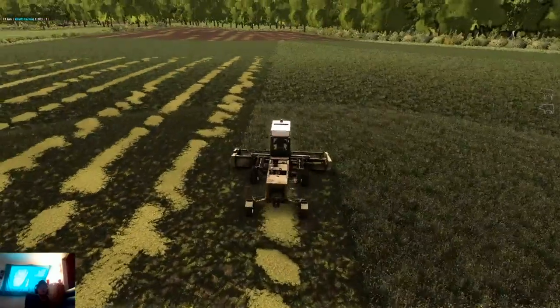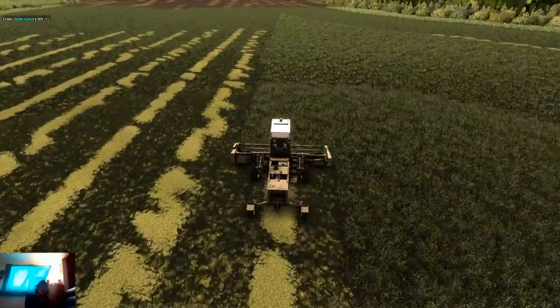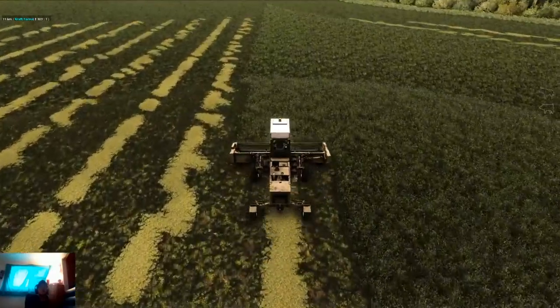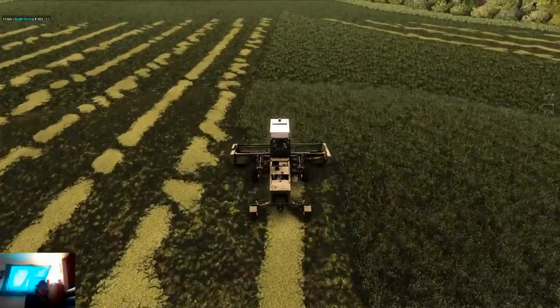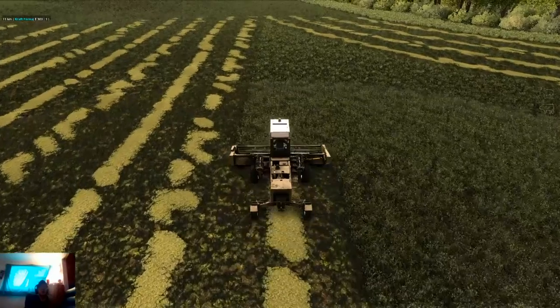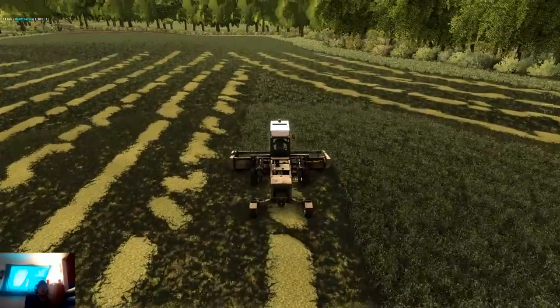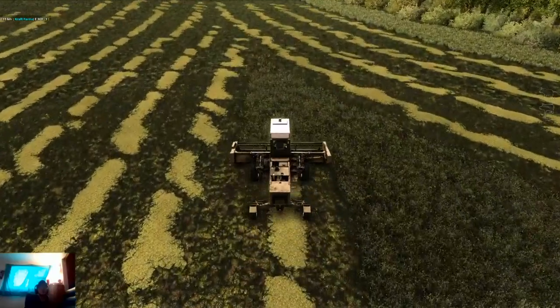Yeah, we're about halfway cut on this field already here, so we'll see. Maybe we can get the rest of this cut. We'll get this back, get it cleaned up, get it fueled up, get it put away, and then maybe see about getting our hay trailer and our auger brought to the farm. Get both of them put in the sheds right away.